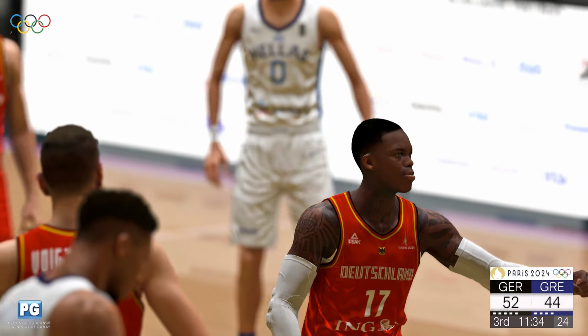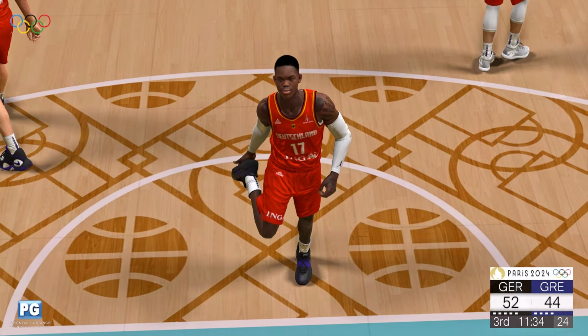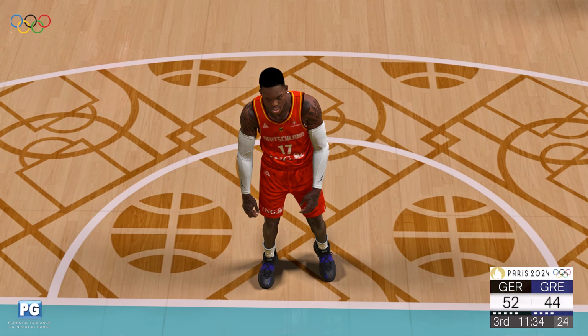Good from Schroeder. One thing Dennis Schroeder has proven is that he can be an effective player whether he's starting or coming off the bench. This is a versatile guard, and maybe his best attribute, confidence.